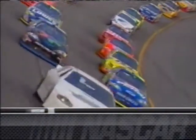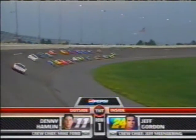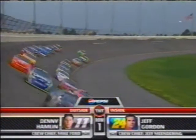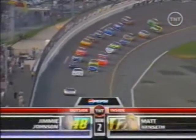Let's take a look at the starting grid for tonight's Pepsi 400 here at Daytona. Again, qualifying was rained out, so the starting grid was set by the NASCAR rulebook. Basically, that's owner's points and on deeper through the field. On the front row, it's 4-time series champion Jeff Gordon and last week's winner, Denny Hamlin.